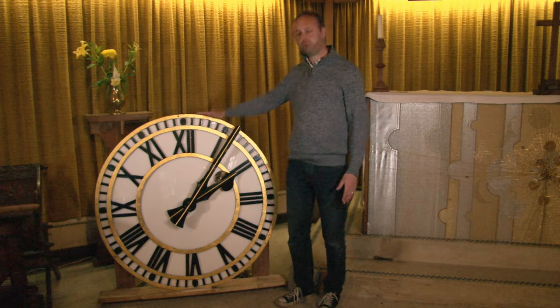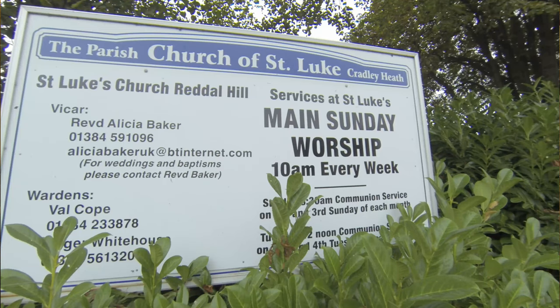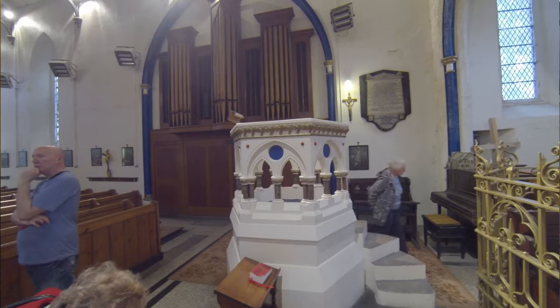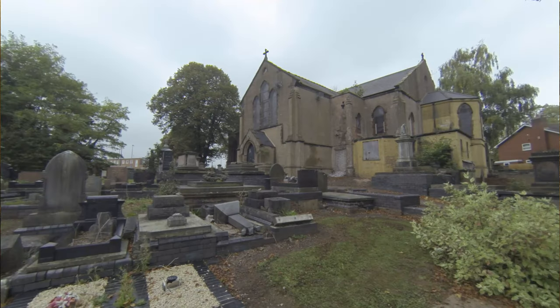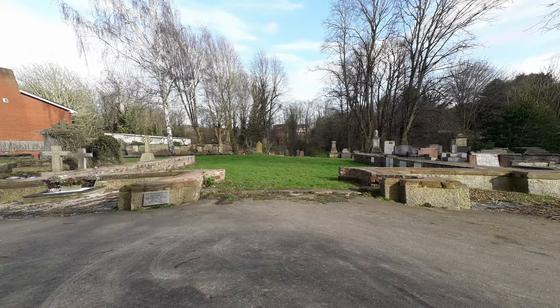It all started back in 2016 when we knew St Luke's was going to be demolished, and we went to St Luke's to try and get the organ blower from there because our organ blower here at St Peter's was broken and not repairable. And so to get the organ working again, we got the blower from St Luke's to power our organ here, which is now fully working.